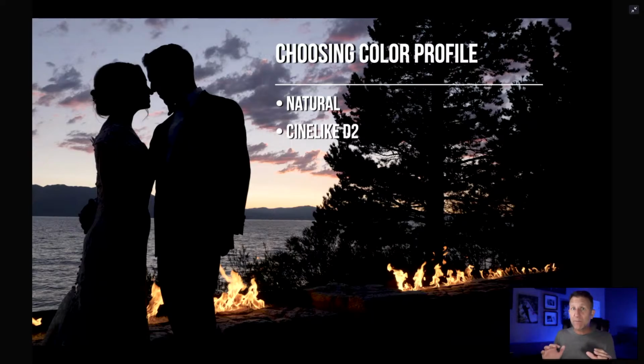What I love about this GH5 Mark II is it has this Cinelike D2 profile, which I was very skeptical about when I made this film and had to stick to this color profile. I was a little upset about it. I wanted to shoot in V-Log. I wanted to be a filmmaker and put LUTs on it and make this unique color that no one had ever seen before, but they wanted me to shoot in this Cinelike D2 profile.